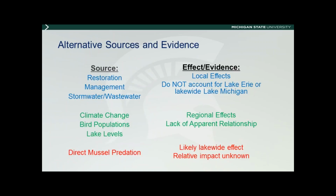And so, again, we want to make sure that we're doing things right and covering all of our bases. So we did look at some alternative hypotheses. For one thing, we looked at some local effects like restoration and management. And we love restoration and management. We have no doubt that they are having an impact on these beaches. But in terms of our data here, what we're seeing is a lake-wide effect on E. coli, and restoration and management efforts do tend to have localized effects. So we do have a little bit of a spatial mismatch there.